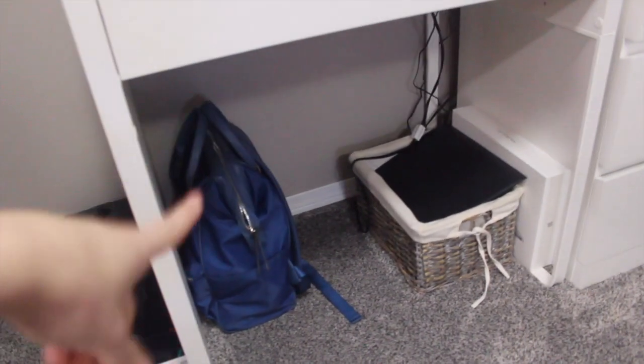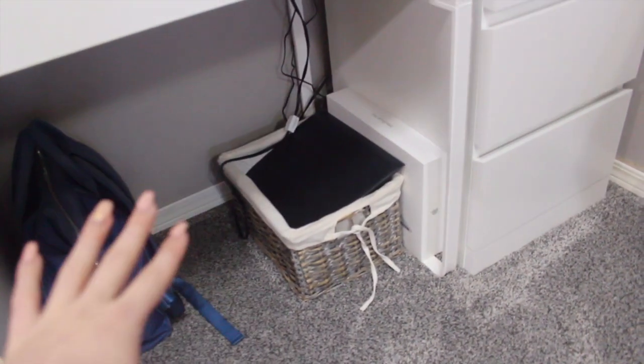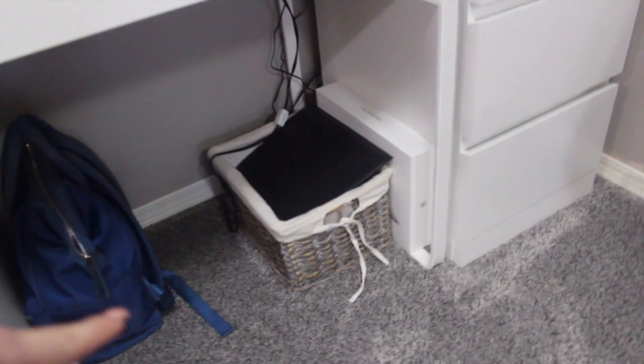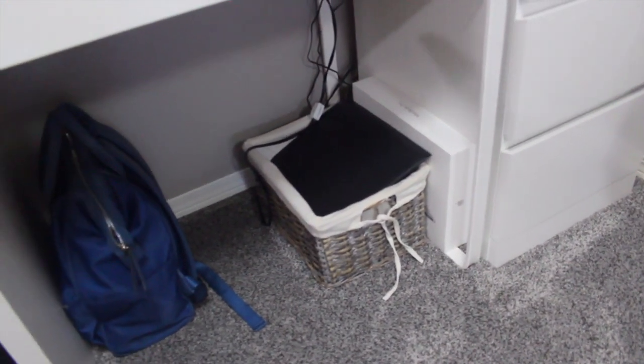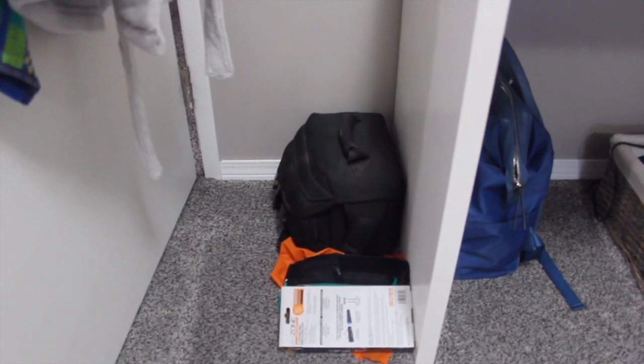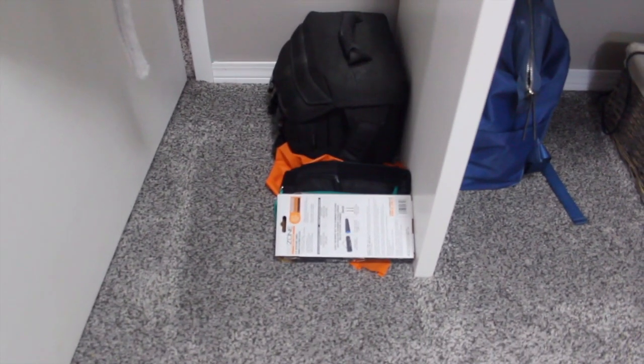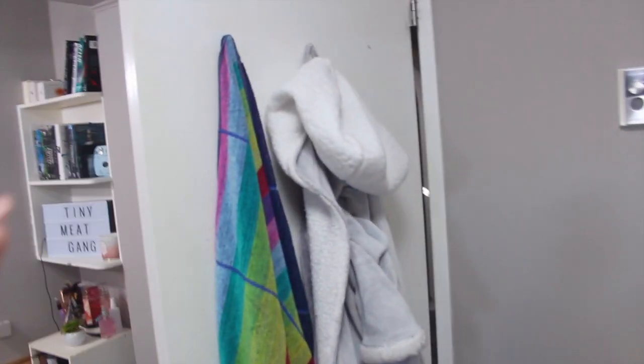Underneath that I have this blue backpack and then this little basket that has old school work, extra paper, and more random crap. I have my camera bag, which has all my extra camera stuff in it, and then some ankle weights and resistance bands for working out. And then lastly, on the back of my door, I just have my towel and a house coat.